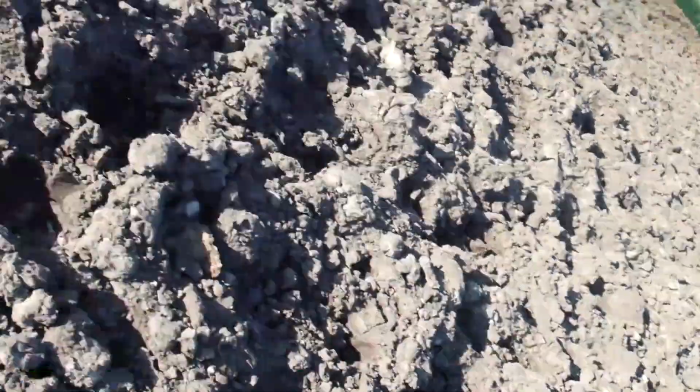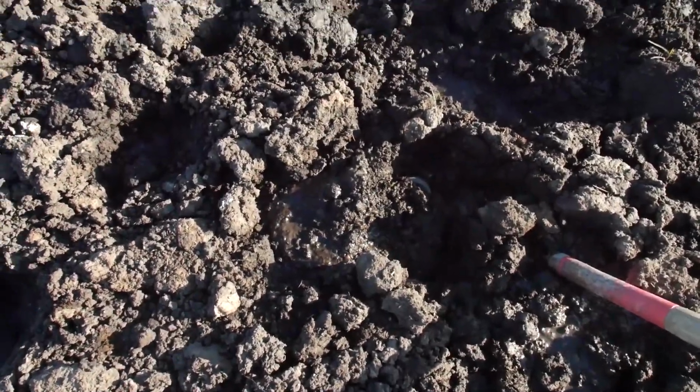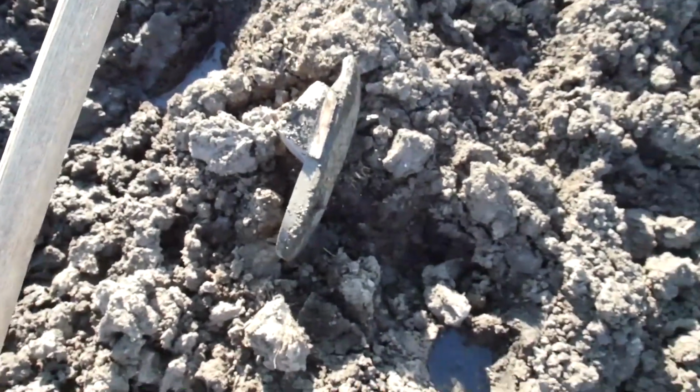This is why you don't wear flip-flops. Oh, I just lost a flip-flop. I just lost a flip-flop somewhere in this mud. Oh, God. I found it. There she is. Oh, my God. That is disgusting. Okay. Don't wear flip-flops when you're hunting.